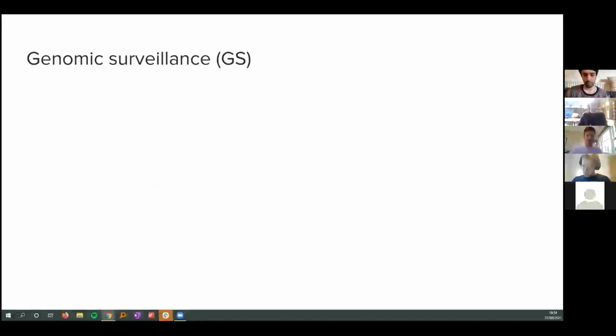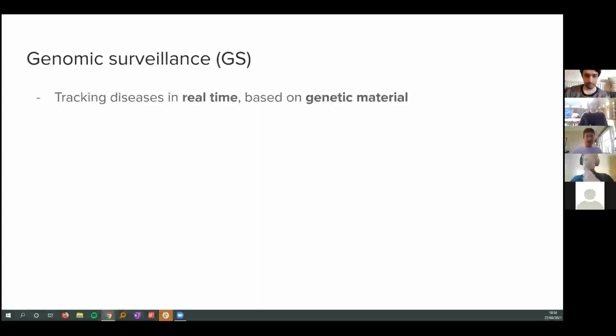So what actually is genomic surveillance? Genomic surveillance is tracking diseases in real time based on their genetic material. When I say real time, I just mean we're doing it quick enough that it can inform public health policy. And surveillance in this context is just looking out for diseases. It doesn't have the same negative connotations that you would get with something like CCTV and that kind of surveillance. It's a rapidly growing field.